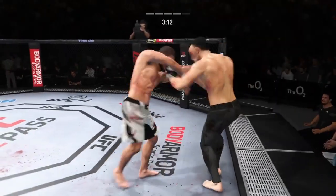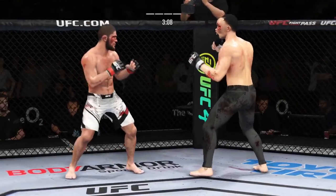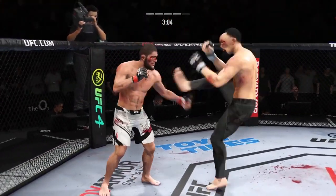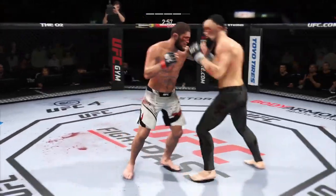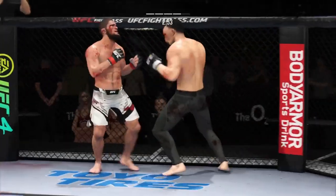Ooh, now he's got the tie plumb, Daniel. If you're on the other side, what are you trying to do to get out of this potentially dangerous position? You gotta start digging your shoulder to a side and then trying to shove an underhook. You cannot bend down to try to get out of Muay Thai clinch. Look at how he turns his hip over when he throws that kick. And they separate.